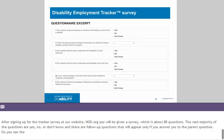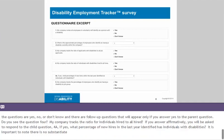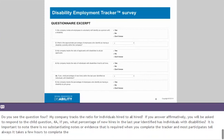My company tracks the ratio of individuals with disabilities hired to all hires. If you answer affirmatively, you are then going to be asked to respond to the child question, which is 4A. If yes, what percentage of new hires within the last year identified as individuals with disabilities? It is important to note that there are no substantiating documents or evidence required when you're completing the tracker, and that most participants have told us that it only takes a few hours to complete the survey. Next slide.